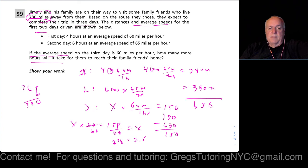Right? We can plug that back in. 2.5 times 60. 60 plus 60 is 120, and half of 60 is 30, so 120 plus 30 is 150. So we can check it, okay? Or you could have done 2.5 times 60. That's 0. 6 times 5 is 30, carry the 3. 12, 13, 14, 15. This is over 1 decimal. That's over 1 decimal. And we get 150. All right? That's what they're looking for there.